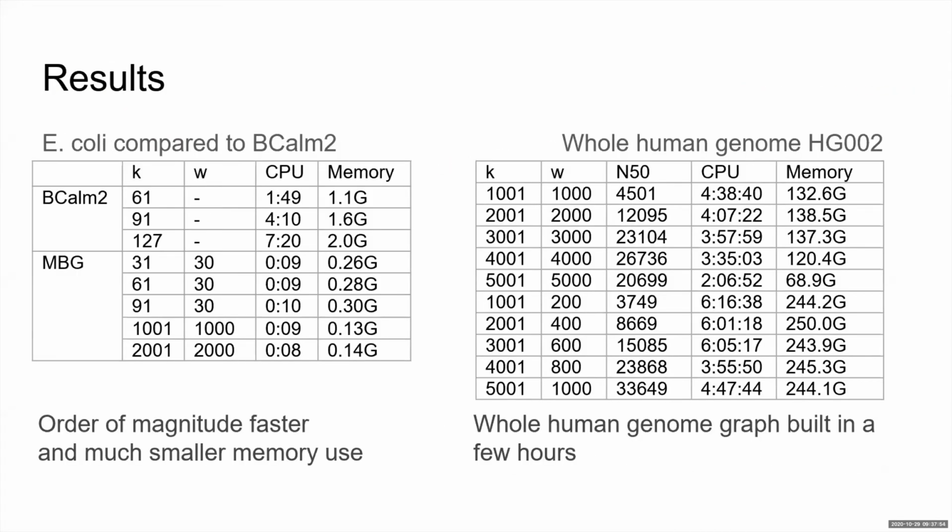So we did some experiments with MBG. First, we compared MBG to bcalm2, which is a previous tool for building de Bruijn graphs. We used both tools to build graphs of E. coli from HiFi reads. I'm not going to go through these numbers, but the conclusion is that MBG is an order of magnitude faster and uses much less memory than previous methods. The reason for this is the sparse k-mer selection shown in the last slide. In fact, MBG can assemble E. coli into a single contig in 8 seconds.